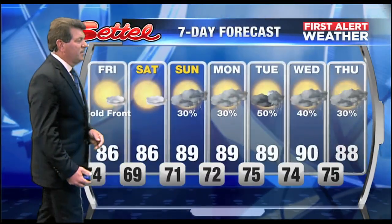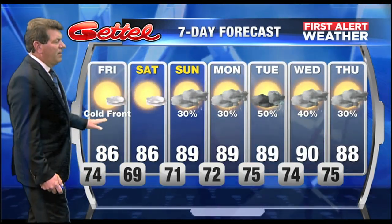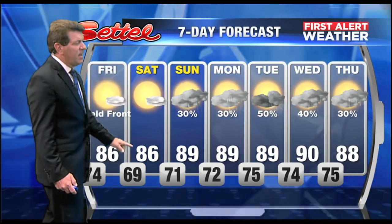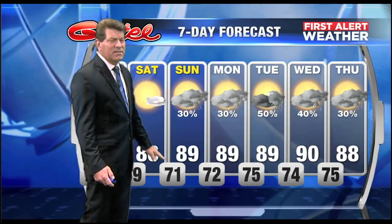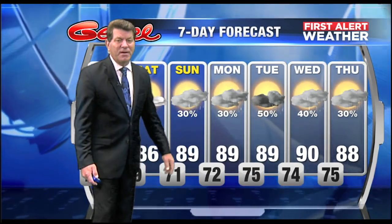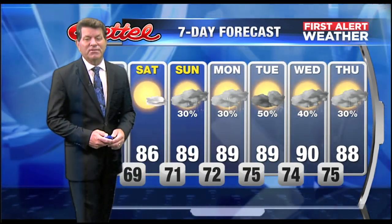The extended forecast then calling for a cold front on Friday, and then notice the temperatures in the 60s to start things off on Saturday. We'll warm only into the mid-80s. That's a little bit below average. And then a slight chance for showers on Sunday. It warms back up pretty quickly to near 90 degrees early next week.